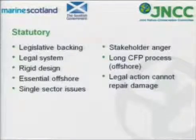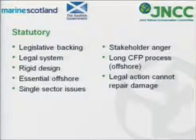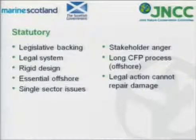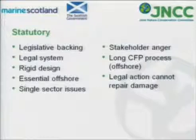The two columns here give you some of the pros and cons of taking statutory measures. Obviously, the benefit of statutory measures is that you have legal recourse against somebody who has committed an offence. Particularly good for dealing with single sector issues, and particularly good for offshore locations where the common fisheries policy is effectively the competent authority.